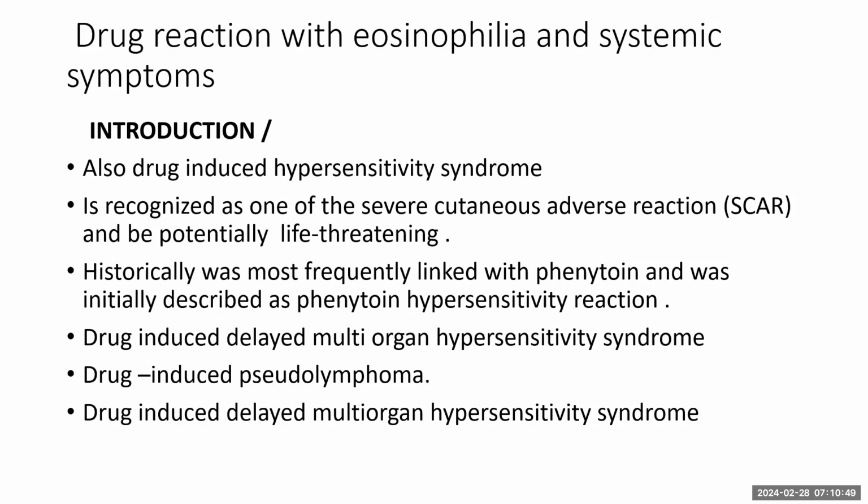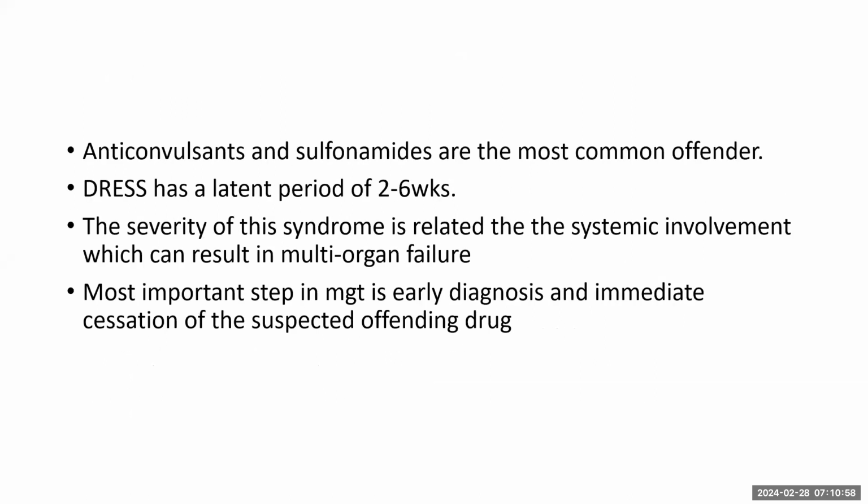We also had the drug-induced delayed multi-organ hypersensitivity syndrome, then the drug-induced pseudo-lymphoma. This name was coined by the fact that when a biopsy was taken from lymph nodes in about 24 patients, it was found that in some minimal portions of the patients the lymph nodes were enlarged, but most of them presented with systemic symptoms. So that was where the name drug reaction DRESS was adopted.